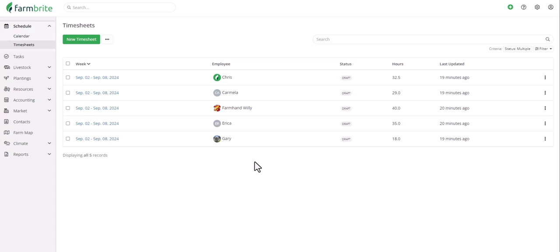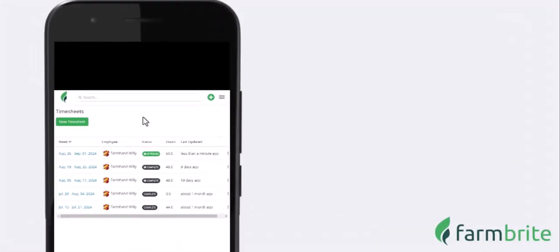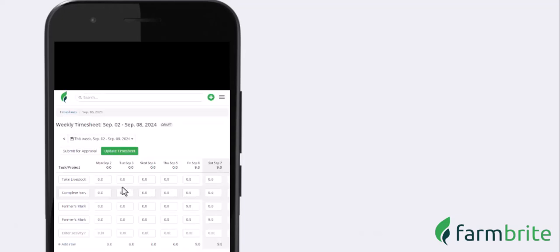They might access this through the Farmbrite app on their mobile device, so let's switch over to that view and see that they can create their own timesheets for each week. Scheduled tasks and events can be preloaded to save time, and if the employee routinely works the same hours and tasks, they can copy from the previous week as well. They'll then supply hours and details for anything that they worked on, save their updates, and then submit for approval at the end of the week.